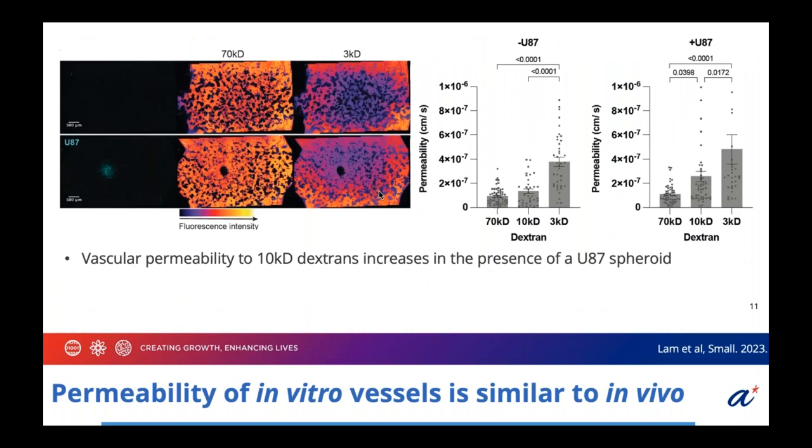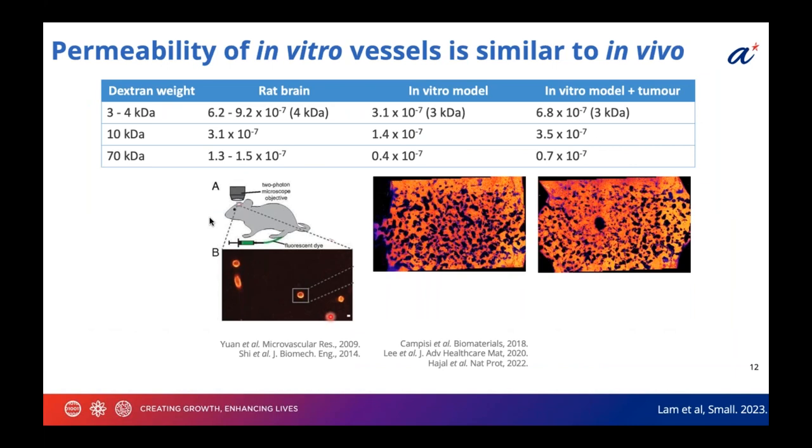But I think most encouraging of all was that our permeability values are actually in the same range as those obtained in animal models. So here I've just tabulated the scores, and you can see that they're all in the same order of magnitude for the different molecular weights. And so what that means is that we can do accurate in vivo BBB permeability studies with our model, which is obviously much faster and cheaper than doing them in animals. But again, we're not trying to replace animal models, we're just trying to have something in between that's going to be much faster and cheaper to do the iterations in.